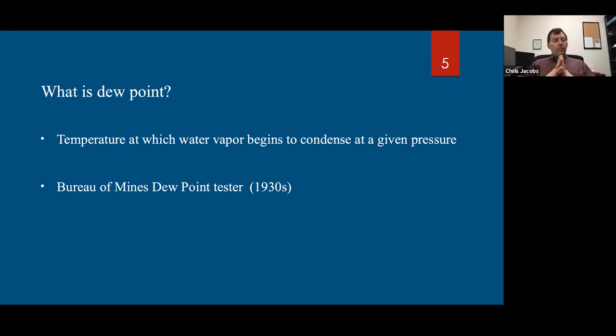Now, one way that we can consistently measure the dew point is using this Bureau of Mines dew point tester, which was originally developed in the 1930s. And it works under the principle because it duplicates the conditions required by the definition of the dew point. In other words, it cools the gas vapor mixture to 100% relative humidity. And at that point, the gas can no longer hold any more moisture vapor, water vapor, and it will condense out. And we can determine the dew point based on that.